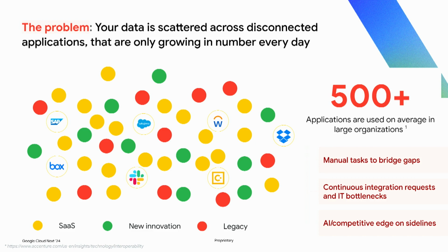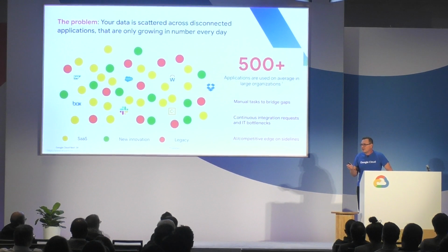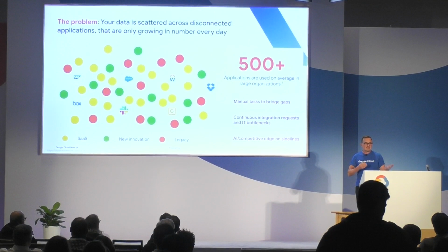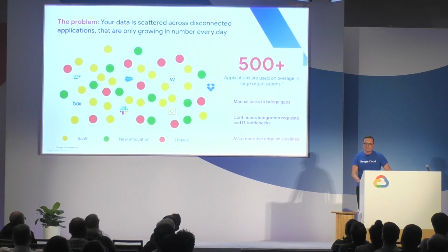So this leads to the problem. You see all these dots on this screen. We're finding through our research that customers have over 500 applications that need to talk to each other in order to create all of the different automations that they need for their business processes to run. A lot of times there are manual tasks to bridge these gaps. You have people maybe uploading files to an FTP server, downloading CSVs from ERP systems, all manually. And this causes delays, and it also causes problems when that person leaves or goes on vacation. So now you've got gaps in your process. There are continuous integration requests coming into the central IT team, which causes bottlenecks. So some of those critical automations that need to be done to relieve this manual work are delayed. And then AI and competitive advantage end up on the sidelines because not everything is connected.